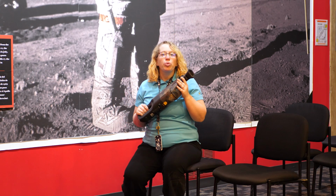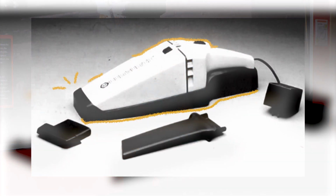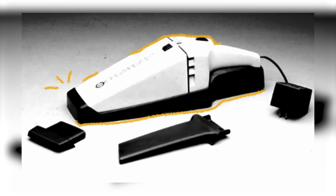Fast forward to Earth. Black & Decker took this groundbreaking technology and applied it to everyday life. In 1979, they introduced the Dustbuster, a cordless vacuum cleaner that brought space-age innovation right into our homes.